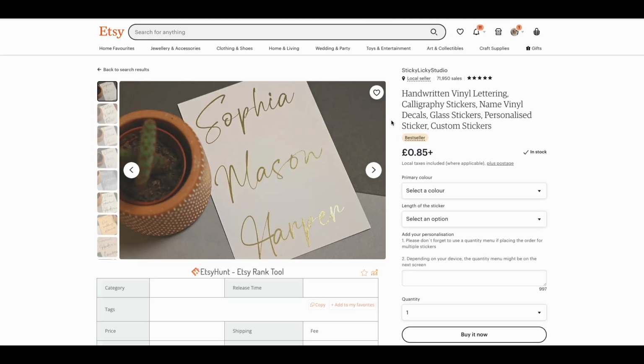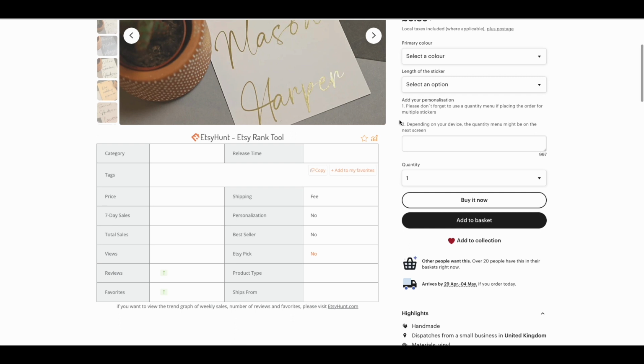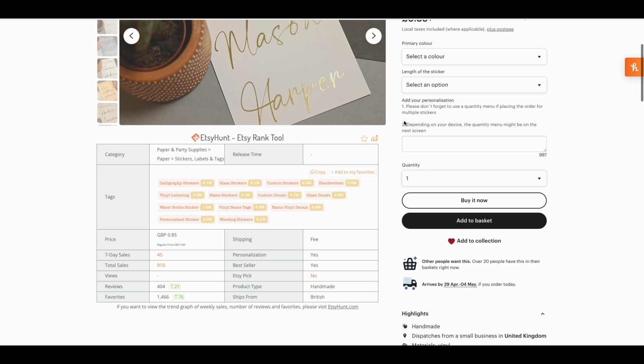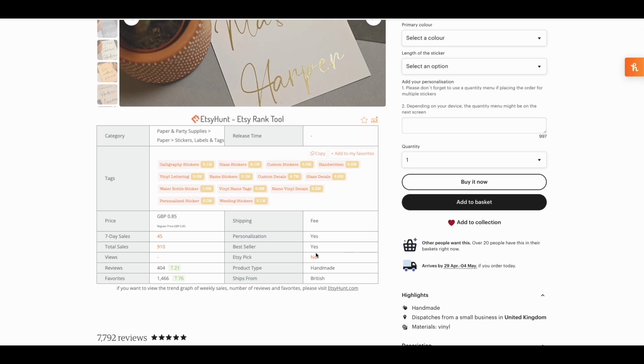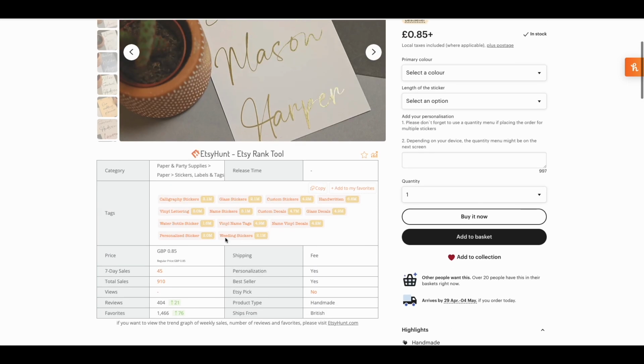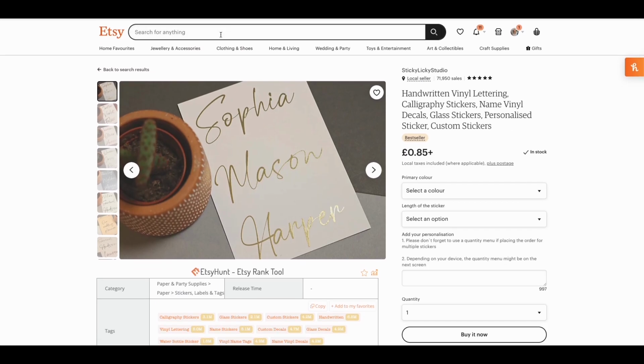But then when you actually click into a listing, it gives you this box and it gives you a summary of the tags that are used, how many searches all of those tags have had, as well as how many sales this item has had in the last 7 days, and kind of the trend if it's getting more favourites and more reviews. And it just gives you an idea if that listing and if that type of vinyl decal is actually selling well and if people are actually wanting to buy it.